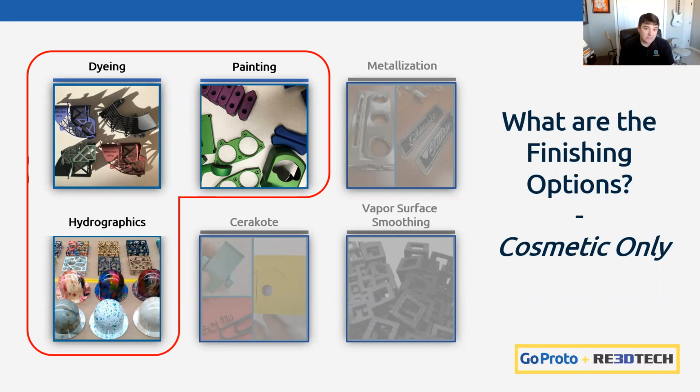Painting, we can paint parts pretty much whatever color you need. We can match colors as well. And you can put them in a paint booth and do some nice finishing work from a painting standpoint. Now, with the MJF parts, with them being rough, we do have to do some pretty heavy duty priming before you paint, because once again, it is a little rough because it comes off a powder bed technology.